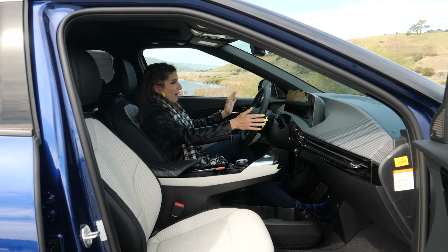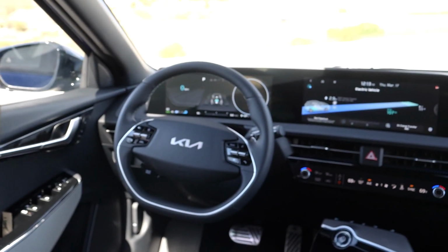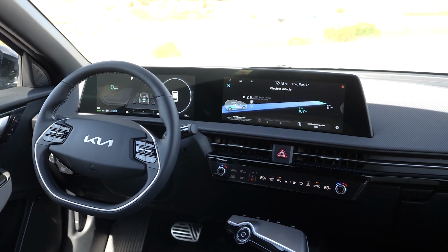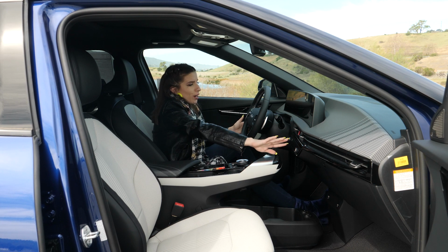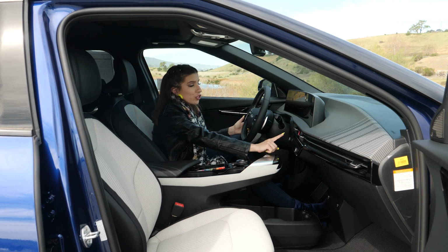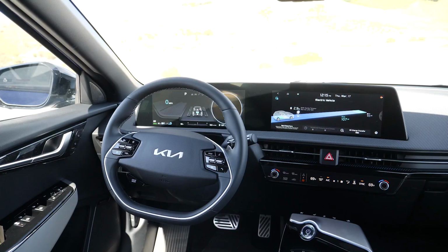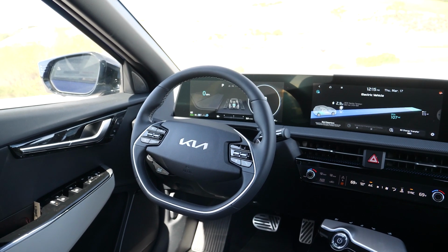Also, you have, hard to miss, this gorgeous 24 inches of display. You got 12 inches for your infotainment and about 12 inches for your gauge cluster here. And then there's some interesting power controls going on right below that. So you can toggle on this screen to go between your climate controls or your radio controls. And it's literally one press of a button, super simple.